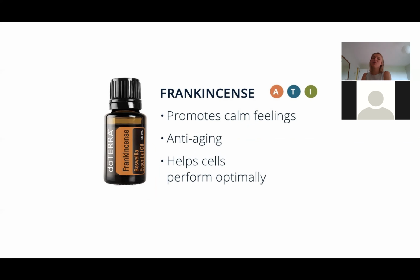Frankincense. I could teach a whole class on frankincense. It's the king of oils. My partner, Chris, is obsessed with it. He puts some in his palms, rubs it all over his hair and his beard, and he smells so good. It's like his cologne. I add some to my skincare. I just rub it over my face. It's so good for skincare. It gives me a little skin glow.